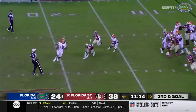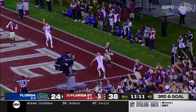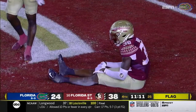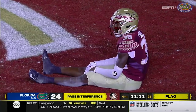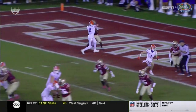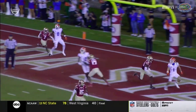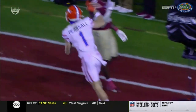Edge pressure. Richardson rolling out toward the end zone. A lot of contact. Defense, number 38. The foul occurred in the end zone. By rule, the ball will be placed at the 2-yard line. Automatic first down. And 3 of those 4 FSU penalties have resulted in a Florida first down.